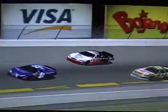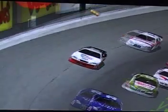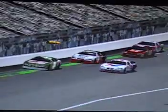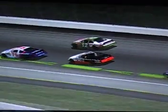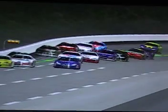But Dalton Day's going to have the familiar problem of his car going high once again. And Dalton will be the first to tell you that he is sick of that car going high every time he makes a run to the front. But Dalton trying to stay low. Actually, he goes low on John Dawson.